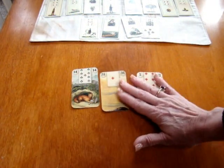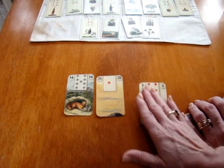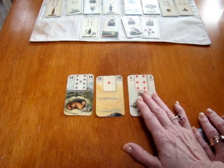For your daily draws, you can take a risk and just see what happens during the day. But if you really want to know something, you really should have a very clear question and listen carefully to your question and make sure that it's asking what you want to know and is worded very clearly.